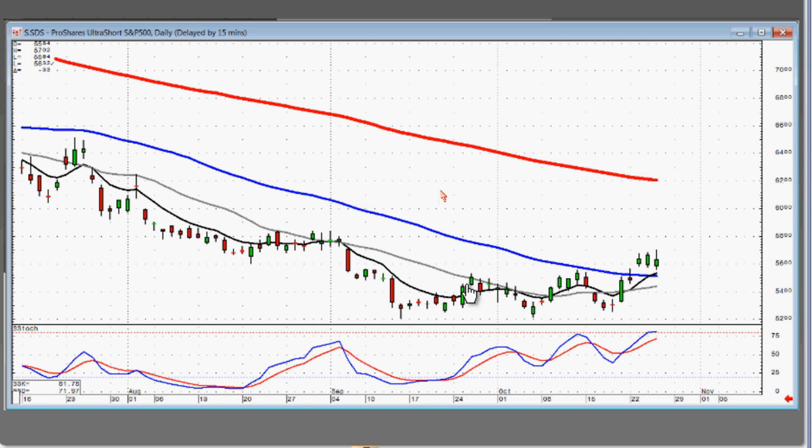SDS, this one on the short basis, looks like it's starting to turn long. So that means things might be starting to pick up. These are the shorts. Yeah, if the market starts moving positive, this will start heading back down again.